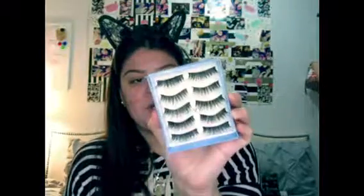Another thing that I got were some eyelashes. I have a couple of eyelashes, but I've noticed that all the eyelashes in my collection are the exact same size, the width and the length, practically all the same. I saw these, and I love that some of them are pretty long and some of them are pretty short, and these have a mixture of both. I really love these, but the only thing I didn't like about them is that I feel like they're super long.